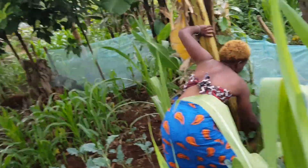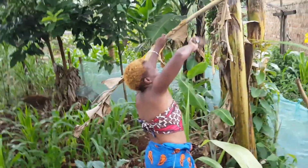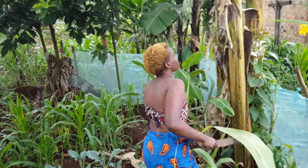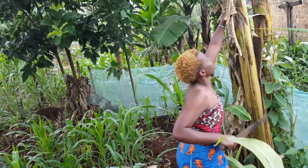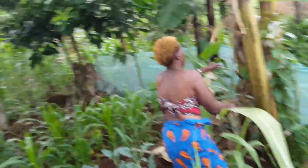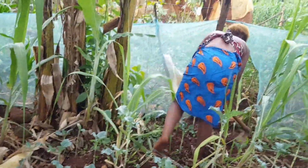During that process, you have to make sure that you have dealt with and killed all the weeds from actually harming the vegetables. Like now, there are bananas and some weeds around the fence, the artificial fence, which you have to clear and make sure the farm is free from rodents and all that to allow vegetables to grow healthy.